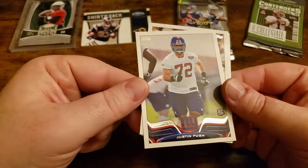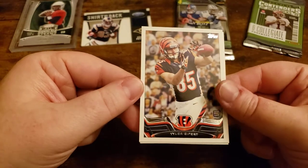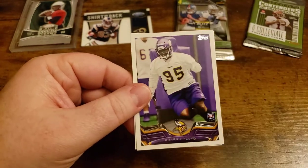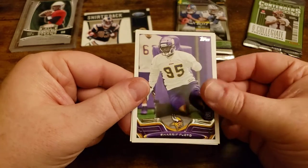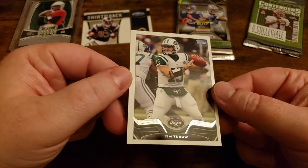We have a Justin Pugh rookie card for the Giants. Oh, and a regular base Tyler Eifert. So we have an insert Tyler Eifert and a base Tyler Eifert rookie card. Sharif Floyd. And would you look at that? A Tim Tebow for the Jets. Yikes.